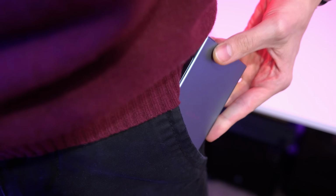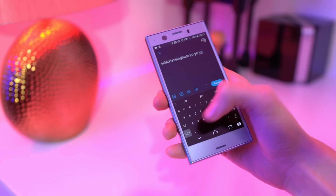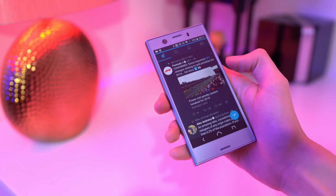But having such a small device is something that a lot of people have missed, and a lot of people do want the option of having. And having something that does easily fit in your pocket, is super portable and can actually be operated with one hand, is actually surprisingly useful.